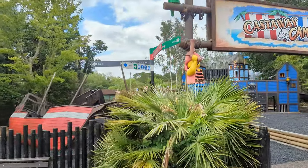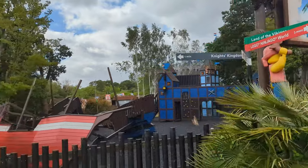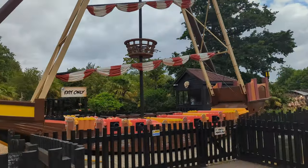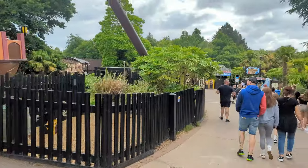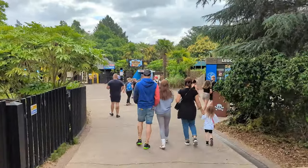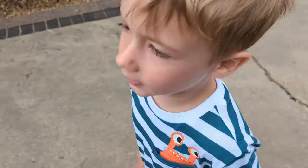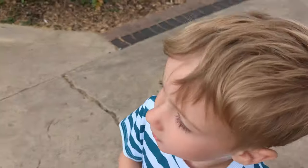Next up, we're heading into Knight's Kingdom to go on the dragon ride. Top tip, this is the biggest roller coaster in the park. It's not that scary, there's no upside down bits. Tell the kids once they've gone on this, they don't need to be afraid of any other rides in the park. Excited to go on the dragon ride? Yeah? Such a cool ride.